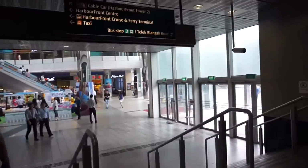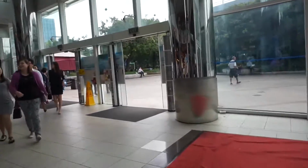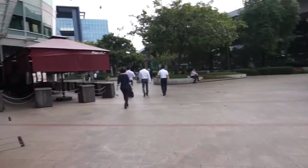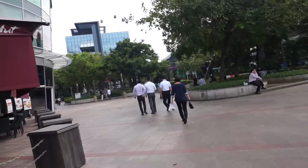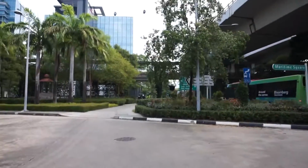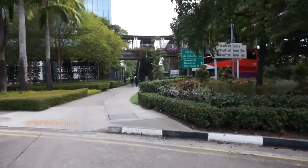At Harbourfront Centre, keep walking straight until you reach the main entrance. Walk past the main entrance and head towards the main road. The road is actually called Telok Blangah Road. Walk along the main road until you see the overhead bridge ahead, and slightly past the overhead bridge will be the bus stop you are looking for.